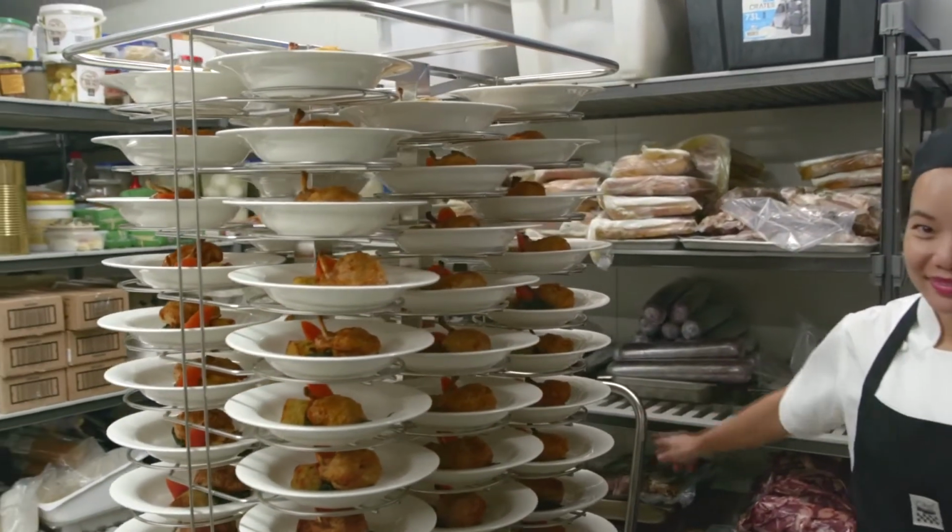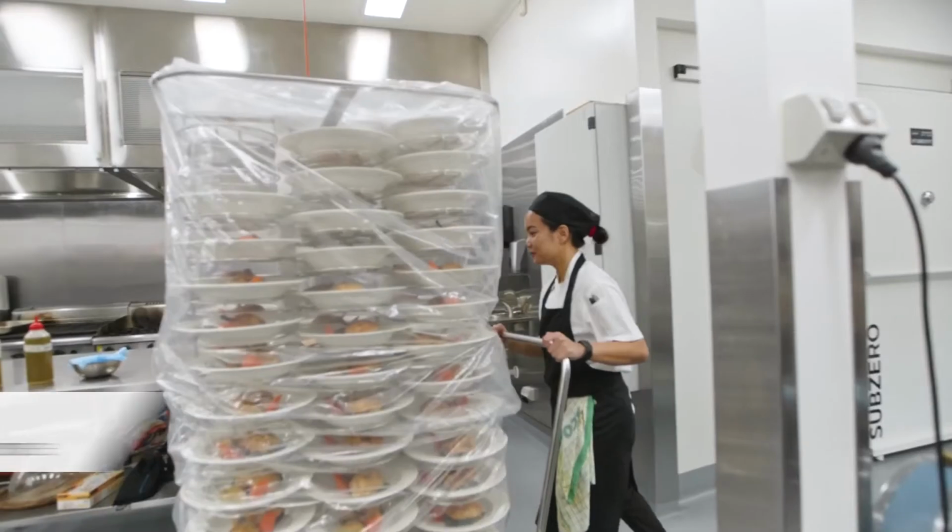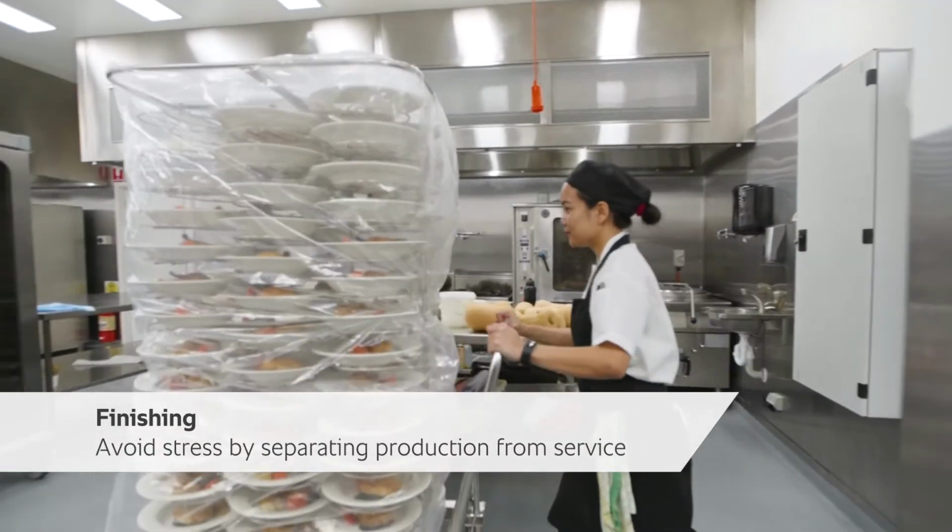The initial thing that I noticed straight away was how calm and relaxed the atmosphere of the kitchen was right before a massive service. We've got all our plates pre-plated, and then it's just timings.